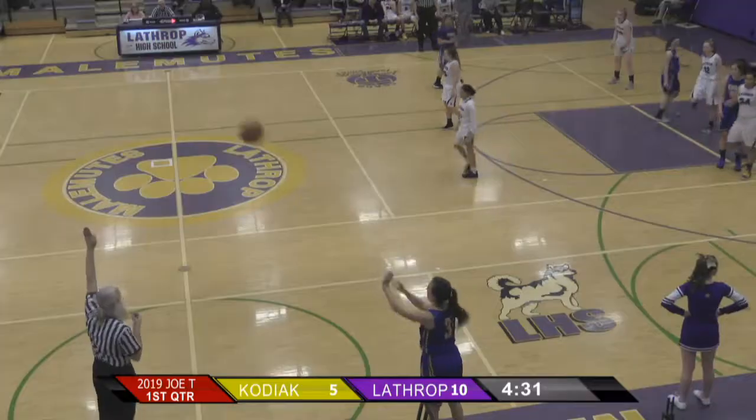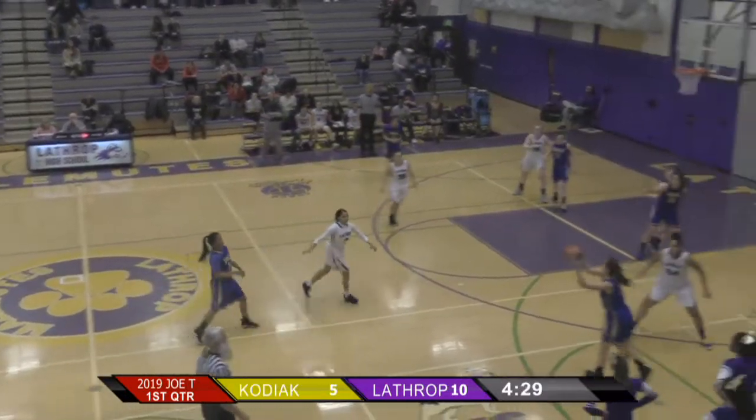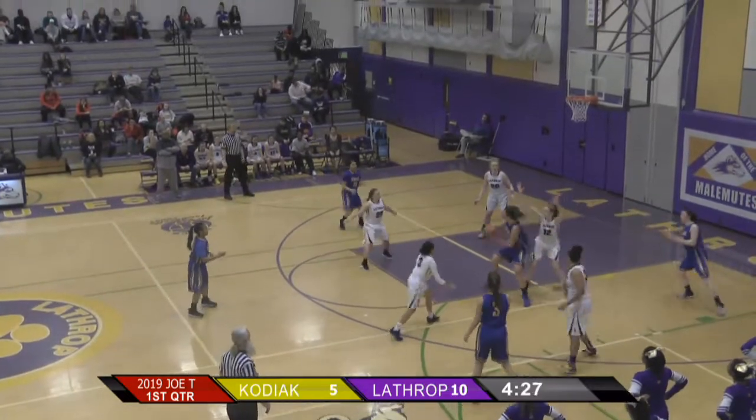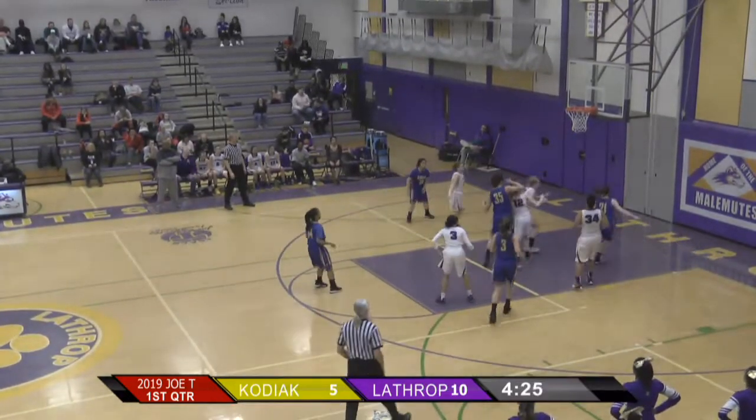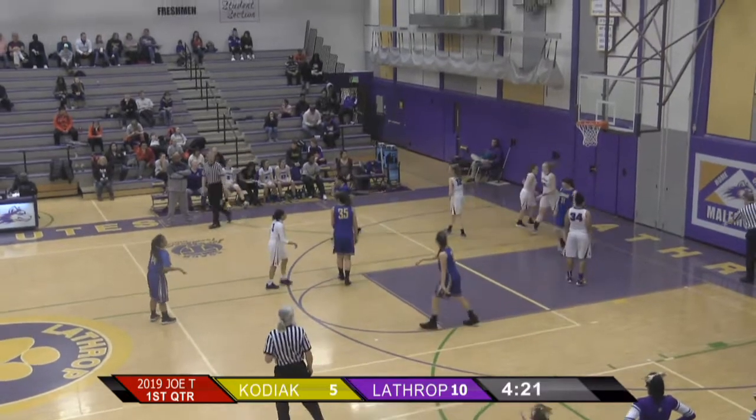And it's going to be Kodiak ball. Kreischer passing it in. And there's Marcello over to Kreischer there. And Pruitt tries to save it, but it's going to be white ball. Perez passing it in.